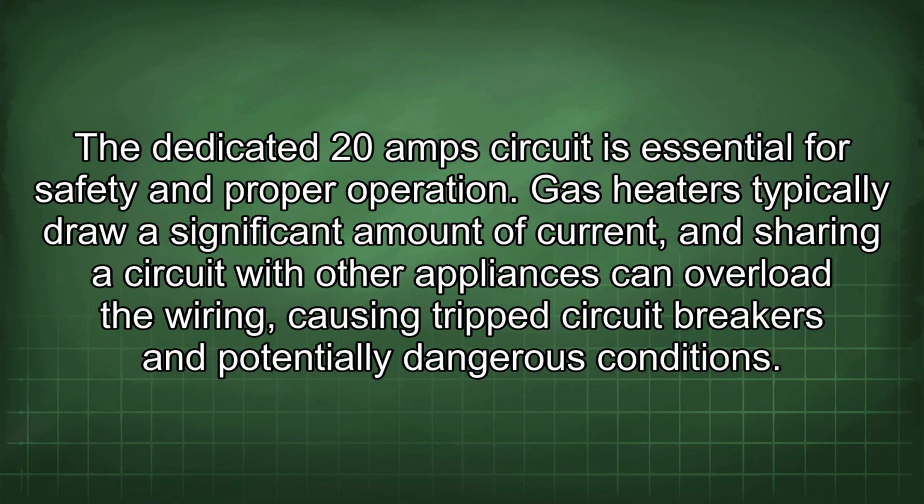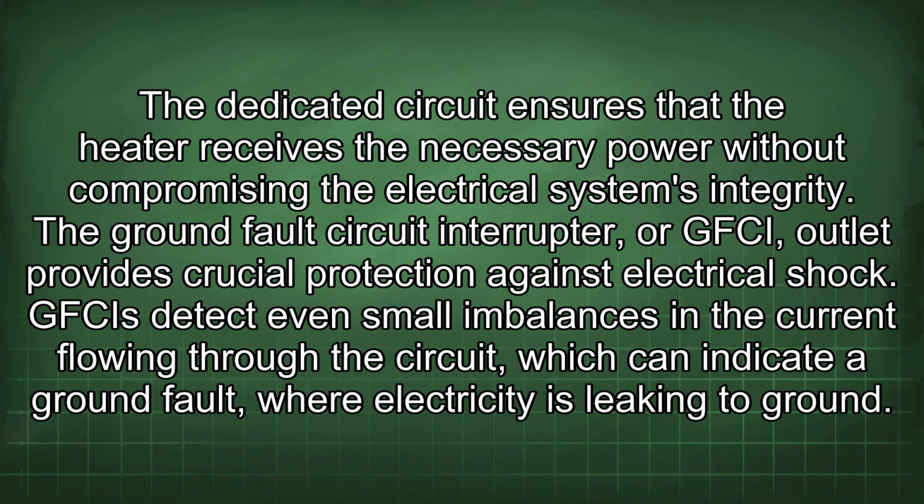The dedicated 20 amp circuit is essential for safety and proper operation. Gas heaters typically draw a significant amount of current, and sharing a circuit with other appliances can overload the wiring, causing tripped circuit breakers and potentially dangerous conditions. The dedicated circuit ensures that the heater receives the necessary power without compromising the electrical system's integrity.